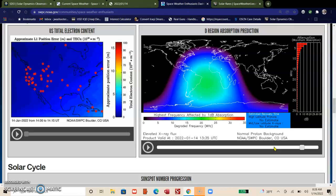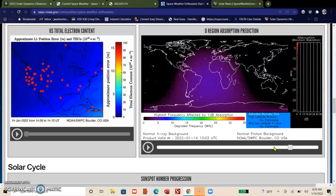Yeah, I'd say right about there. So that's 13:35 UTC time. She just pops off into the C flare, and looks like we got 15 decibels worth of absorption out of that. That's a pretty decent event for a C flare. Oh yeah, and it's not done yet. See that? So that event is actually kind of an ongoing thing. Kind of popped down there.